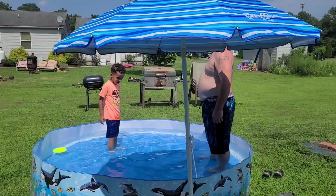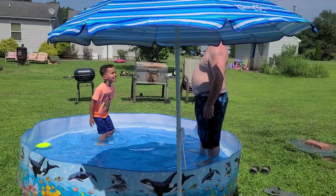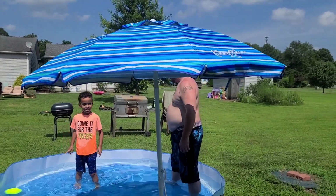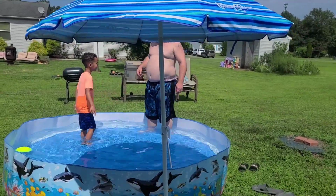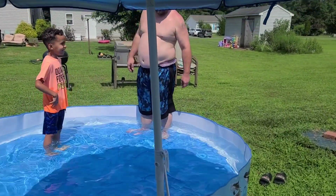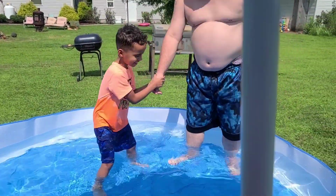So look, my husband decided to get in with Elijah. I don't know if he's gonna sit down. He's just cooling off his feet. But here's the umbrella up. I'm short, so I fit under the umbrella. So yeah, look. It's cold. I fit. Look at these, it's two.